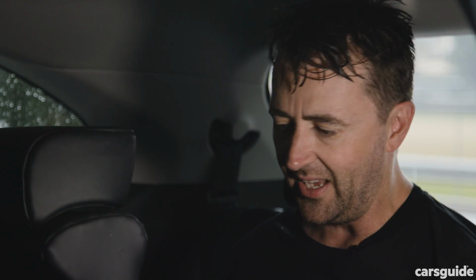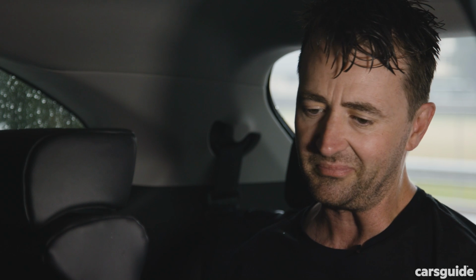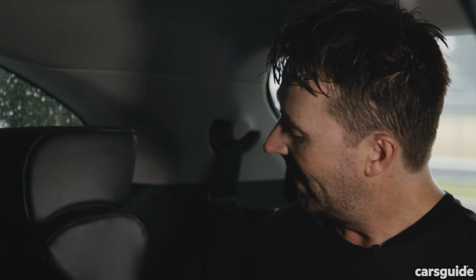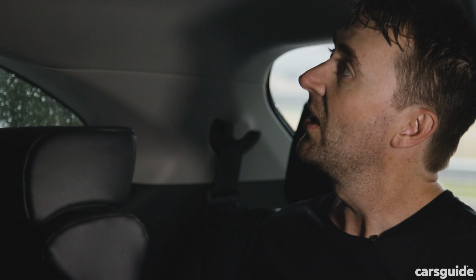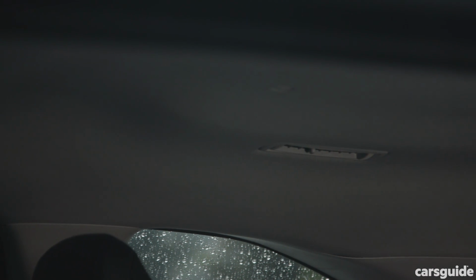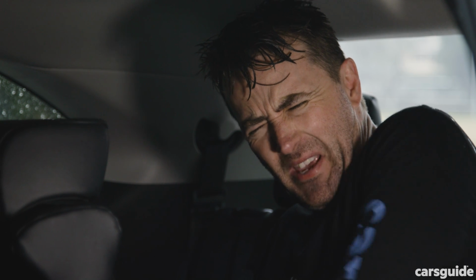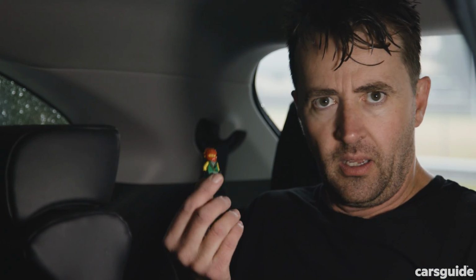Well, it's going to be fine for kids, and hey, look, if your kids are as tall as me, then it's time for them to get their own car, right? But back here, you've got two cup holders on both sides. You've got air vents on either side as well. What the hell? That reminds me, let me show you the boot.